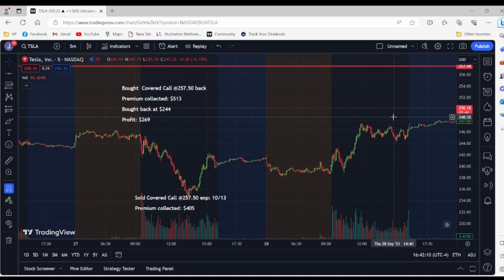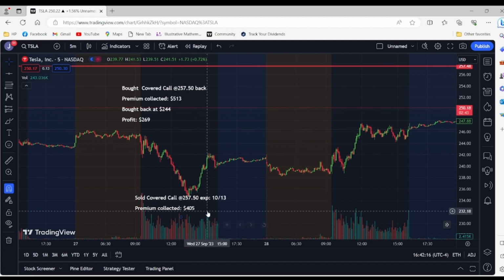Tesla rallies up a little bit, which is great. And again, my break-even price on my shares is right here still. It's the same 257.5 strike price. I just kept it the same because, again, if I can break even on my shares, then all the premiums I get are pure profit, which makes my life a lot easier.